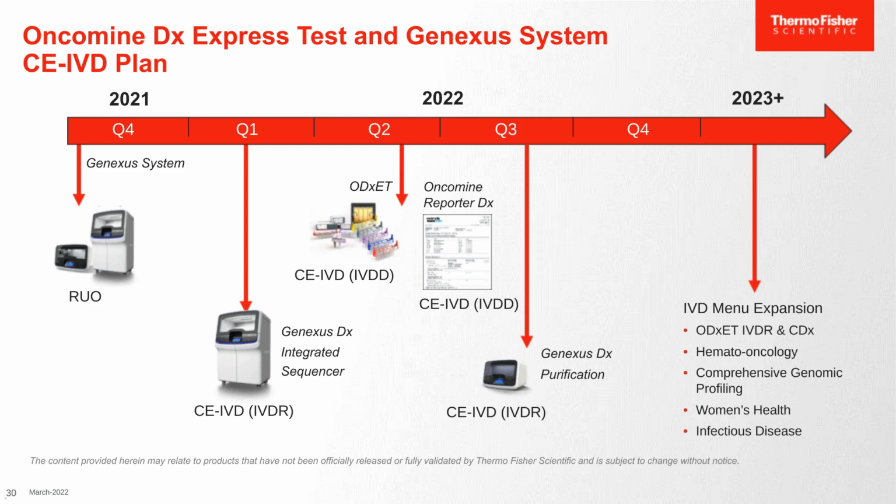Thermo Fisher Scientific is committed to delivering additional clinically validated assays that will operate on the Genexus Dx in the future. These assays include, but are not limited to, hemato-oncology, comprehensive genomic profiling, women's reproductive health, and infectious disease, among others. Further details regarding these assays will be made available in the near future.